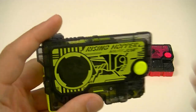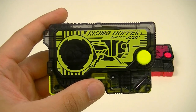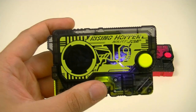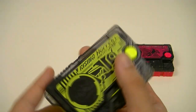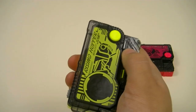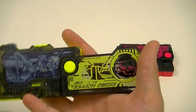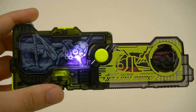These all have lights and sounds, and pressing the button on top will cycle through two sounds. First, the ability, Jump! And then the animal. Grasshopper's ability. Another cool trick is that if you put your thumb near the joint, then flick it outwards, you can open up the ProgRise key in one smooth motion. Jump! Grasshopper's ability!